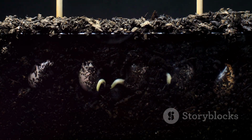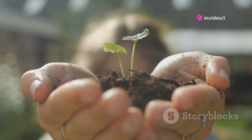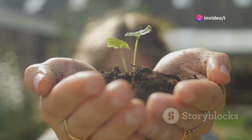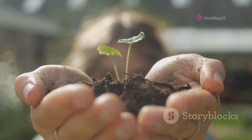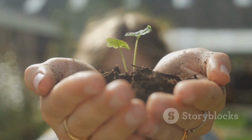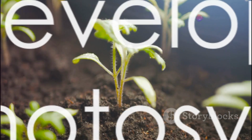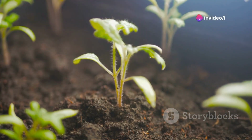The radicle transforms into a robust root system, sprawling and strengthening below the surface. Above ground, the shoot develops into a sturdy stem, poised to support future leaves and flowers. This growth spurt is not just about getting taller, it's about building a foundation for all the lush greenery to come. With roots deep and a stem in place, our young plant now faces a new challenge: feeding itself.